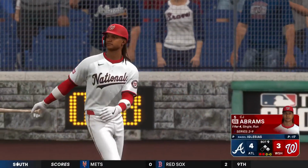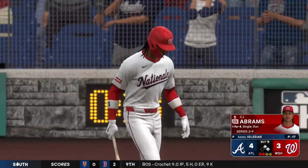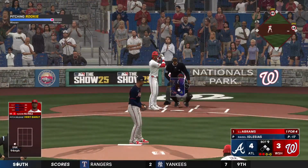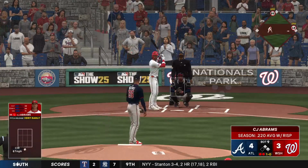The batter, number 5, C.J. Abrams. Nationals are down to their final out. And there's no doubt that they'll feed off the energy from this crowd, right? I mean, yeah, I'd say the intensity level has gone up a few notches for sure. 1-0.